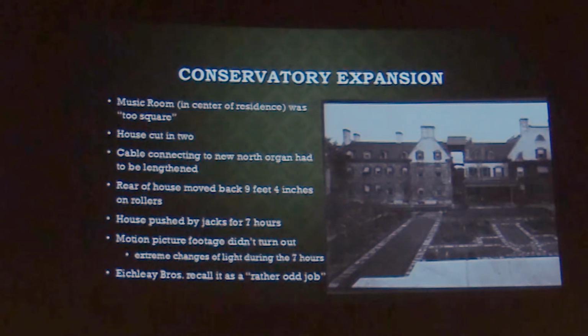And if you've been in the mansion, you know that the centerpiece of it is the conservatory. Eastman never used the term conservatory. He called it the music room, or sometimes the palm room. But that music room in the center of his residence was too square. And after 14 years of living here and having this square music room, he decided to do something about it.